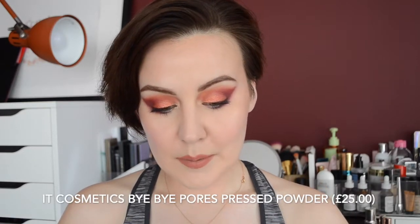The first product here is this pressed powder from IT Cosmetics. It's the Bye Bye Pores pressed powder in translucent, and it costs £25. It comes in this kind of packaging, just a little compact. Here is the powder itself, and underneath is an applicator to apply it. But it's just simple matte packaging. I really like IT Cosmetics. I haven't tried the complexion products, but I like their eyeshadows, and as much as I have tried, everything has been really nice.